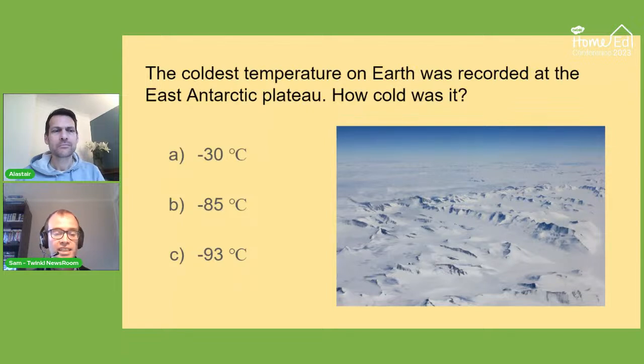Was this a recent one, Sam? I think it was back in January. I think a NASA satellite measured it, traveling over the Antarctic, around January, maybe February time. This was in the news.